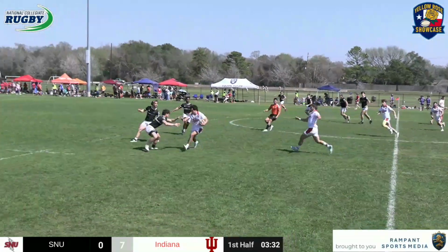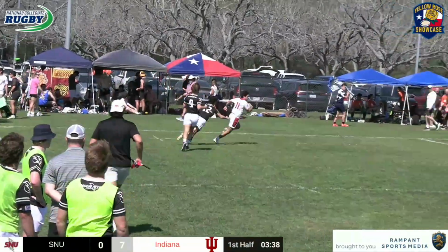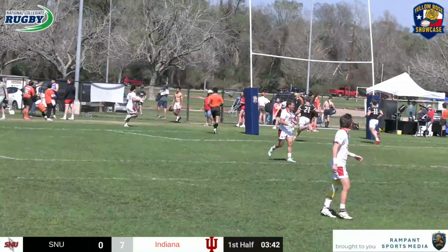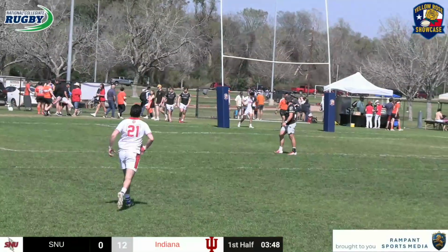Over to Indiana. Again, the wing runs a line, draws the defender. That springs the 11, and he finds that opening around the left side. Quick little goose step. He's going to take that one in beneath the post. And just like that, Indiana with another 5 on the board.